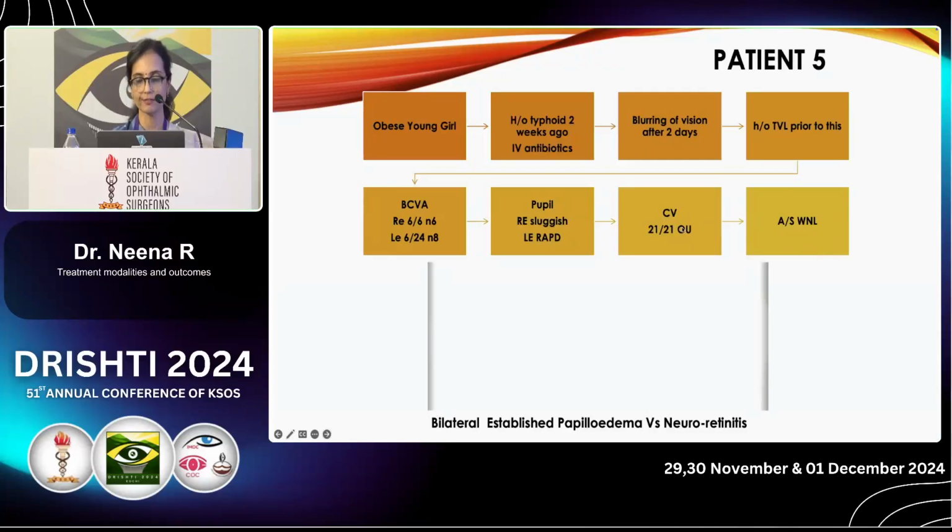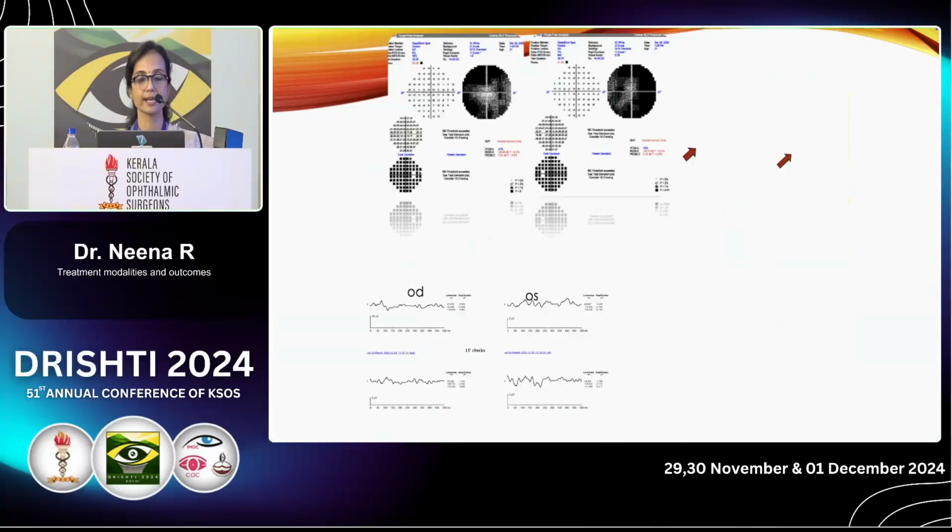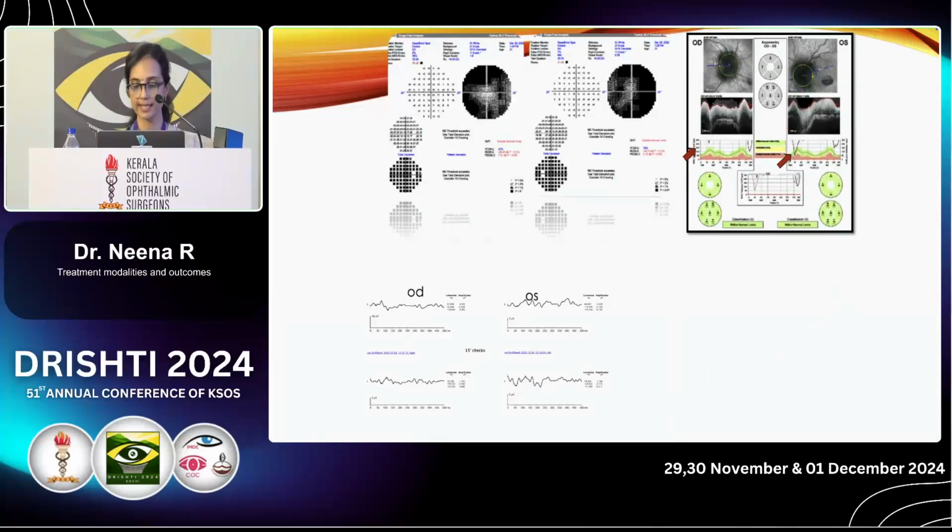So this is her fundus picture. This is definitely severe disc edema with hemorrhages, and exudates also are there. And what you see here, almost like there's a subhyaloid kind of a hemorrhage in the macula. So is this an established bilateral papilledema, or is it some neuroretinitis secondary to typhoid, was our diagnostic dilemma. So we did some ancillary investigations like VEP, and you can see that the waves were very poor, especially in the left eye.